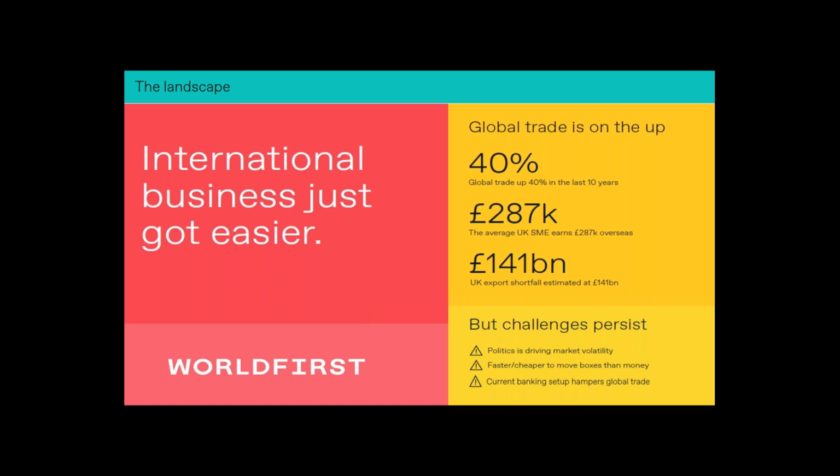The challenge to the expansion of trade is that politics is driving market volatility. We know that. It's faster and cheaper to move boxes than it is to move money, and the current banking setup hampers global trade. For young, hungry, agile businesses that want to be everywhere from anywhere, who simply want to make sure that their business is always on, banking internationally, the current business banking setup, in inverted commas, simply isn't good enough.